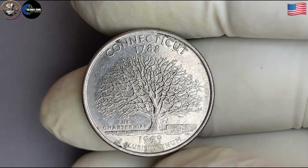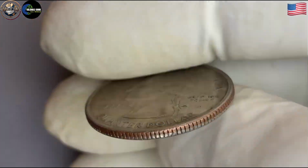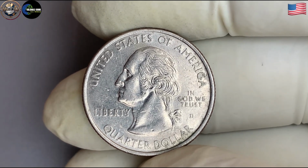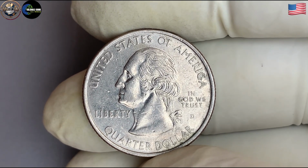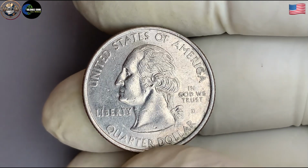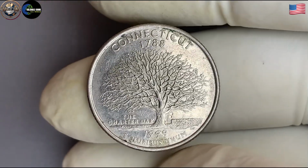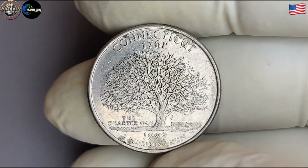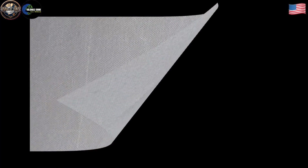And the 1999 Connecticut State Quarter with the D Mint mark is just one example of how something as simple as pocket change can become a valuable treasure. So, the next time you're flipping through your spare change or browsing your coin collection, take a moment to look at that Connecticut quarter. It might just be worth a lot more than you ever imagined, possibly as much as $58,000. In words. Top 3.